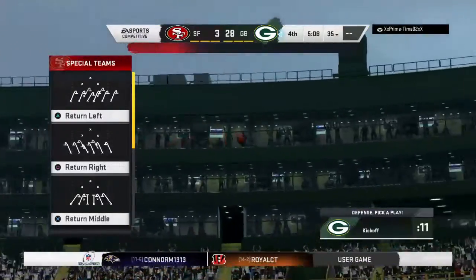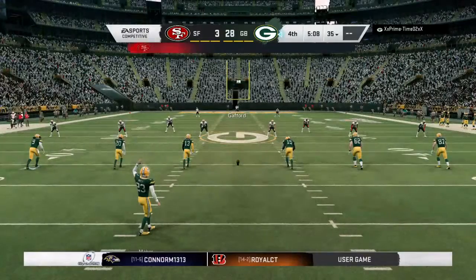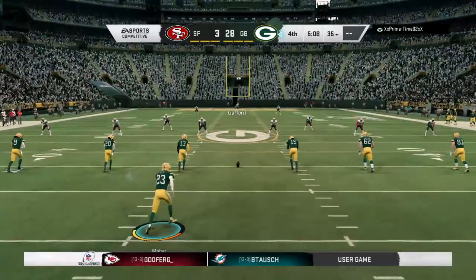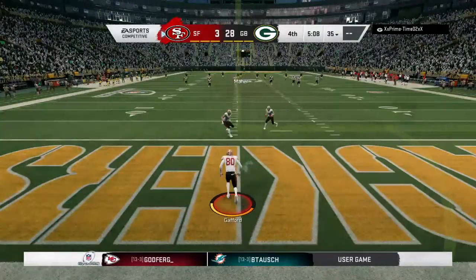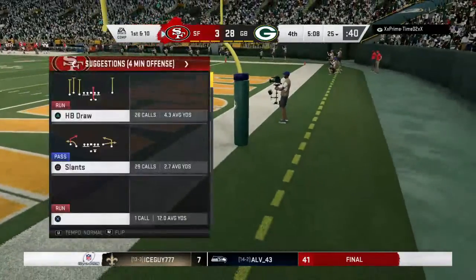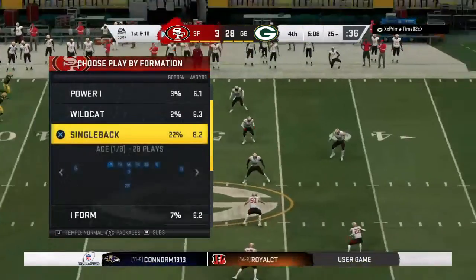49ers 3. Brett Maher is set to kick off. Following the touchdown, here's Marr to kick it away. And this will not be returnable. It's out of the back of the end zone for a touchback. 25-yard line.